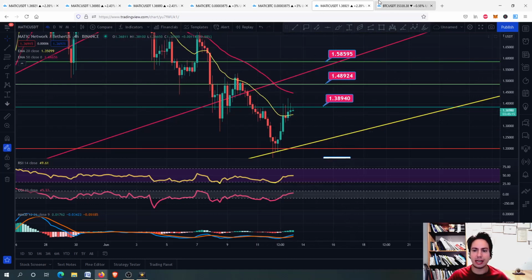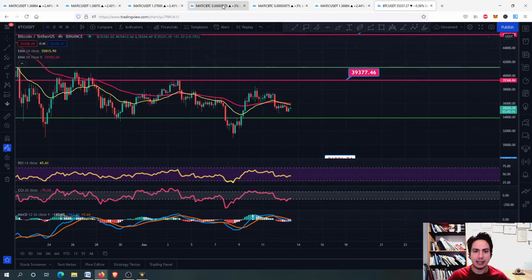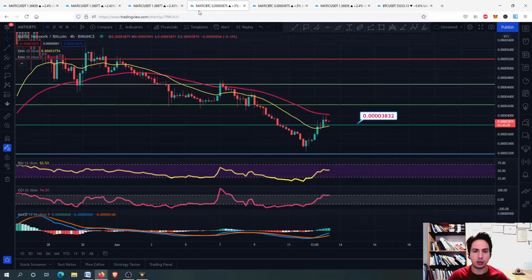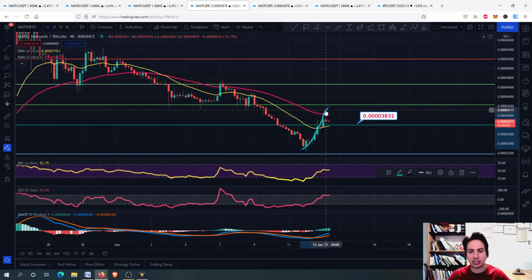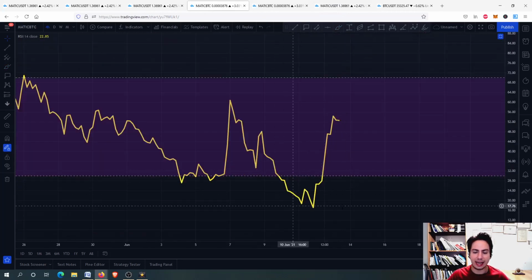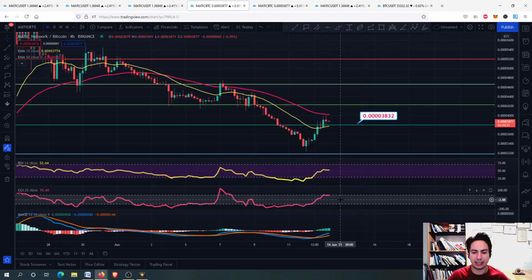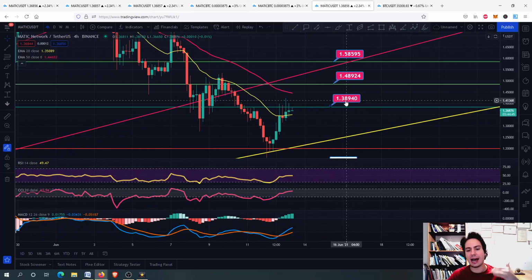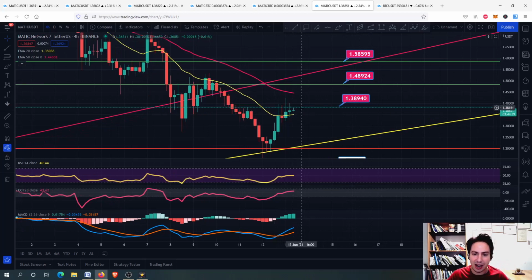The reason that we are going upwards while Bitcoin remains silent is because Polygon went against Bitcoin, and on the Polygon against Bitcoin chart, you can see it started to outperform Bitcoin. Therefore, that's why we went upwards in the USDT valuation as well. You can see we had an extremely oversold situation right here, same on the commodity channel index. You can see now we are going upwards, and eventually I believe we can break the 1.38, but not just now. We might need a little bit of time, but we will do it eventually.